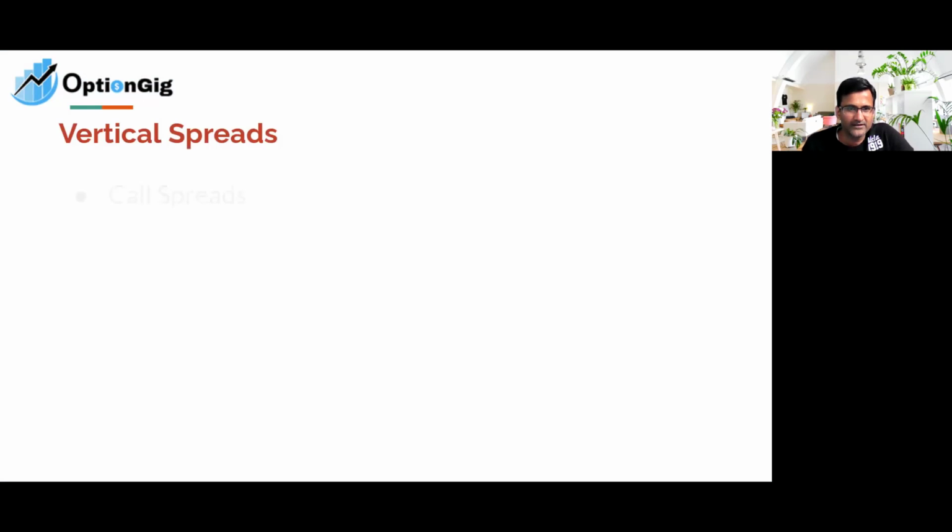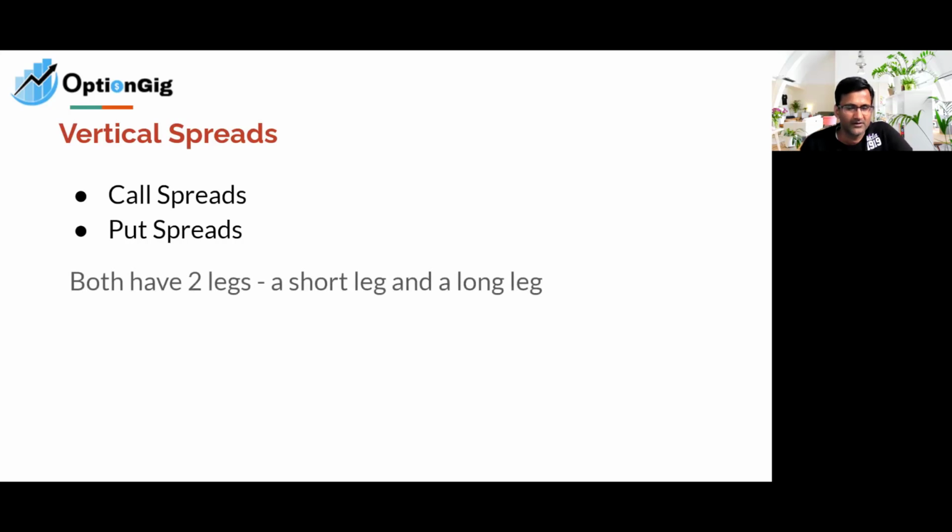So let's look at vertical spread. We have call spreads and put spreads. Both have 2 legs, a short leg and a long leg. That means if you are creating a spread, you are selling an option and you are buying an option.